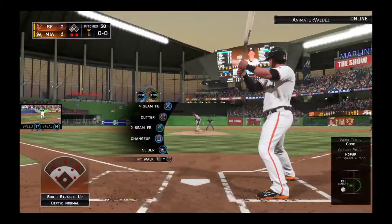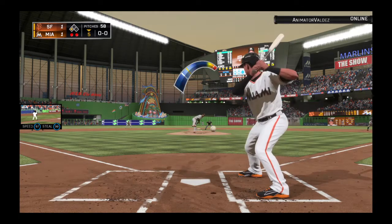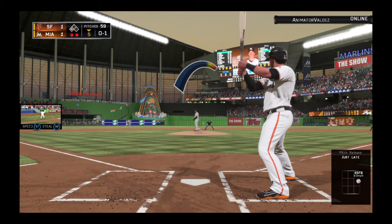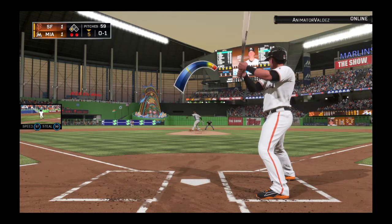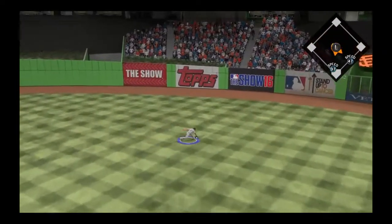Justin Bohr digs in. He reached on a walk his last time up and later came around to score. Hoping to keep it tied. Here it comes. They set the target in, and this finds the inside corner for strike 1. Shot toward right center. Base hit, and that'll get a run in.